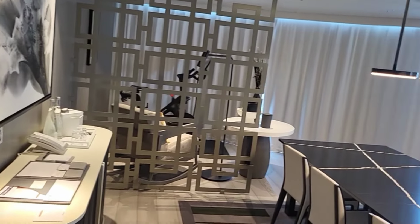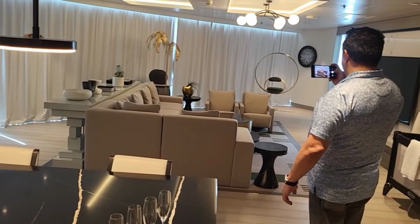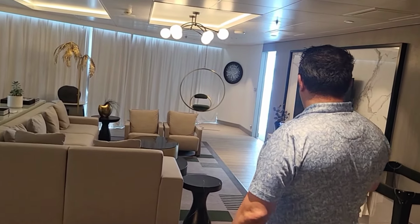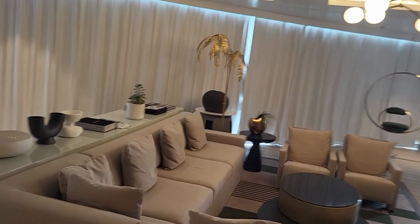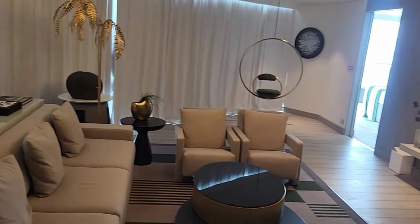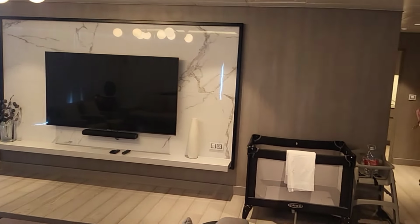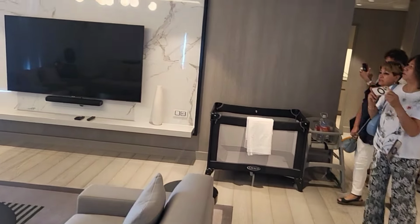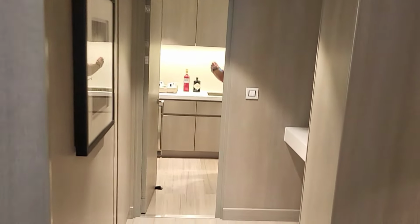The iconic suite on the Celebrity Beyond is the largest and most luxurious suite on the Celebrity Cruises fleet. It has over 2,500 square feet of indoor and outdoor space on deck 12, high above the bridge at the front of the ship. It has panoramic 270-degree views from front to back, and it sleeps up to 6 people.